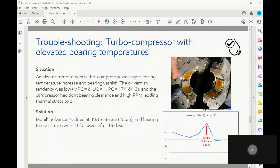Here's a plant that was having elevated bearing temperatures and the oil analysis was looking good. We had an MPC of 6, a UC of 1, and the particle count looked good. But they were still having these elevated bearing temperatures. So this is where we got in to take a look at the potential impact of removing what we would call hot varnish that's in these high-speed bearings. So Solvancer was added at a 3% rate, and within days they saw a 10 degrees C drop in bearing temperature. Next slide.